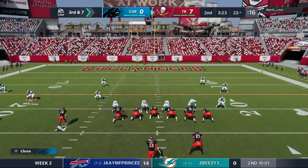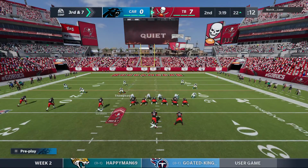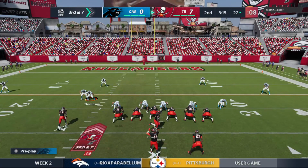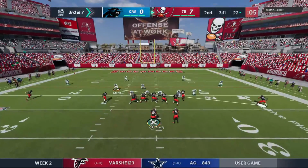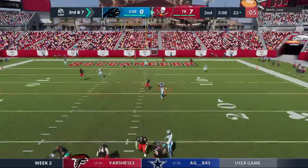Watch the curve. Hey, check Mike 21. Mike 21. Check Mike 21. Check.